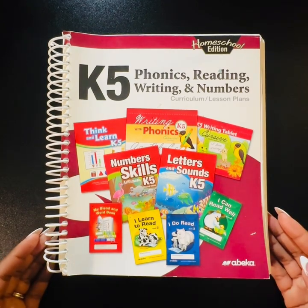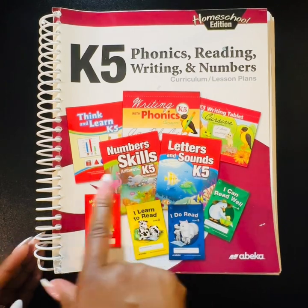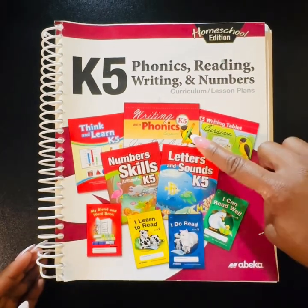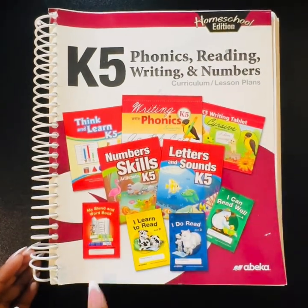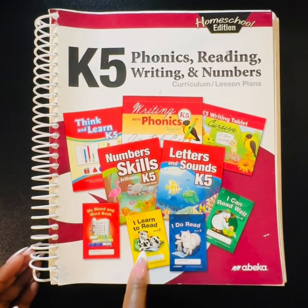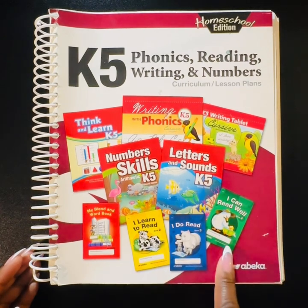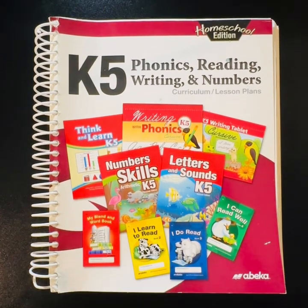It covers the letters and sounds, the numbers and skills, the think and learn, your phonics, writing, even cursive. It comes with a blend and word book. It also comes with a set of I Learn to Read books, a set of I Do Read books, and a set of I Can Read Well books. So this will literally walk you through your whole K-5 year with your student. They also have one for K-4, but today we're going to focus on K-5.